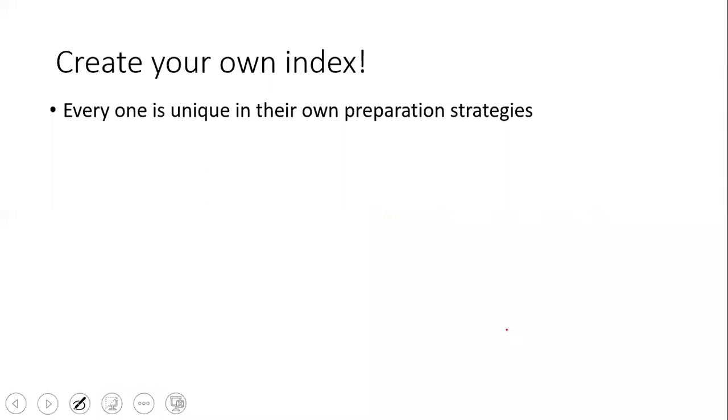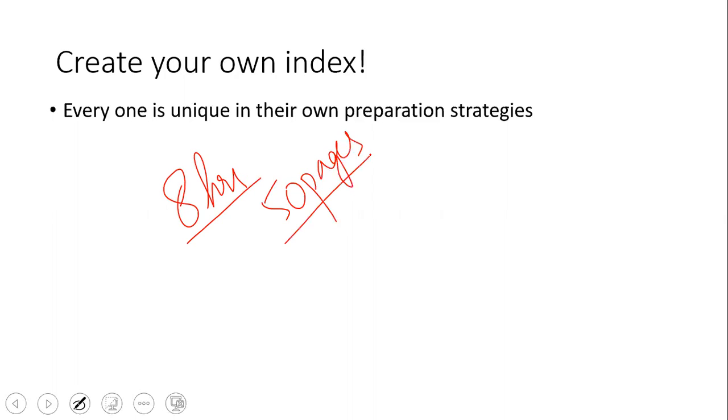And creating your own index, how do you do this? It's very simple. Suppose you have listened to 8 hours of regular class and you have made notes of around 50 pages. It'll take you a long time to revise all these 50 pages. So the same day after going home, it takes you hardly 10 minutes because your memory is fresh. You'll be able to recollect things better.